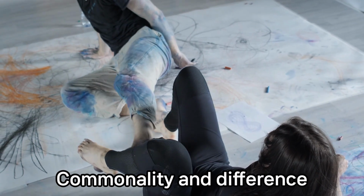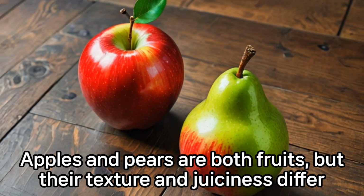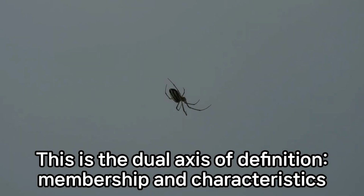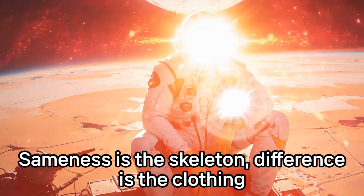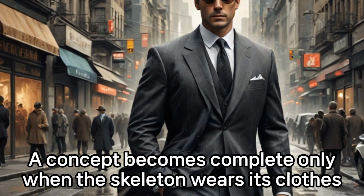Commonality and difference. Together, they are the keys to deeper understanding. Let's take an example. Apples and pears are both fruits, but their texture and juiciness differ. They share a category, yet we can still distinguish them. This is the dual axis of definition, membership and characteristics. Sameness is the skeleton, difference is the clothing. A concept becomes complete only when the skeleton wears its clothes.